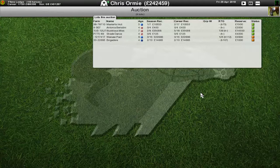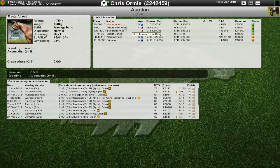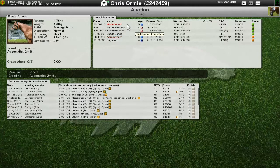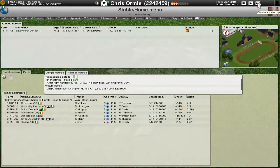And as we move into auction, we've got some stallions here. We've got the Warsaw Pact and the Masterful Act. Interesting. Small build, okay. 2 furlongs, 2 miles, sorry, 2 miles 4. And I'd probably want Masterful Act despite it being a worse horse. Yeah, I probably would, to be fair. But ultimately, we don't want either.